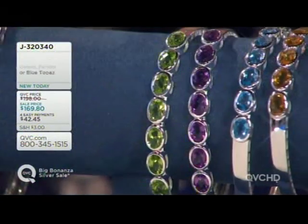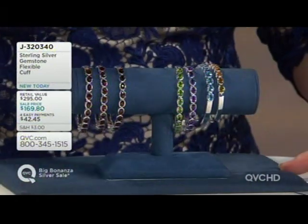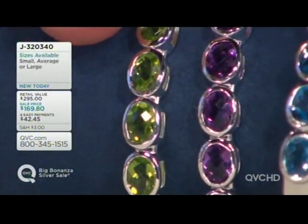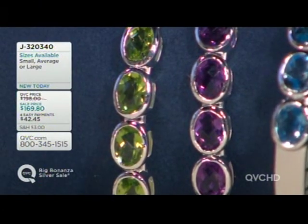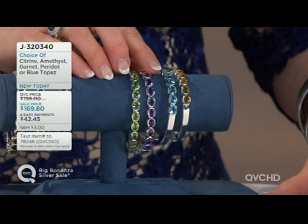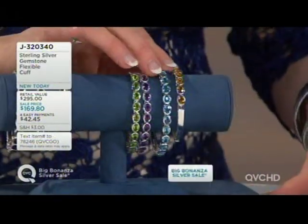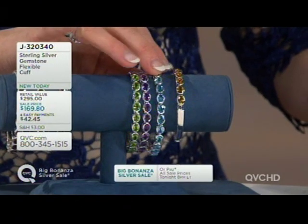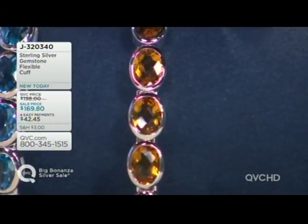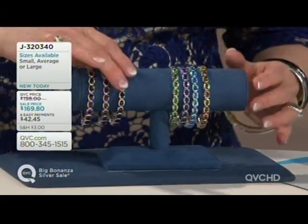Now, the stones are all the same size. The bracelets are all the same size, except for obviously your sizing, small, average, and large. But some stones are more dense than others. So the garnet is a very dense, weighty stone. So this is 9.4 carats. The peridot is a little bit more of a lighter weight stone. So it's only 6.25 carats, but you're getting same size stones all the way along the board. Over to the amethyst, 7.1 carats. And that beautiful, rich purple. Just a gorgeous combination. Off to the gorgeous blue, the blue topaz, 7.35 carats right there. And then we have the citrine, and that rich butterscotch yellow is 6.35 carats. So you can choose citrine, blue topaz, amethyst, or peridot, or garnet.